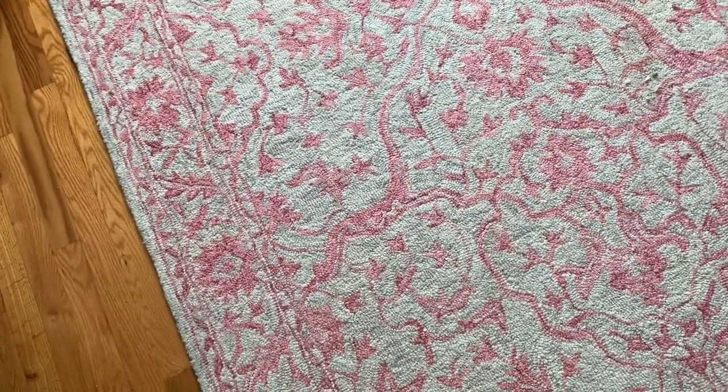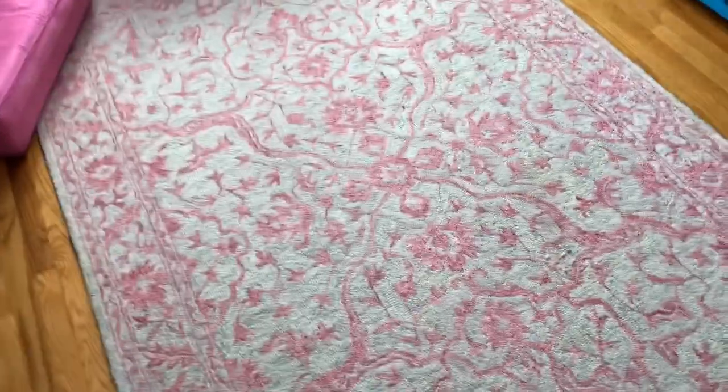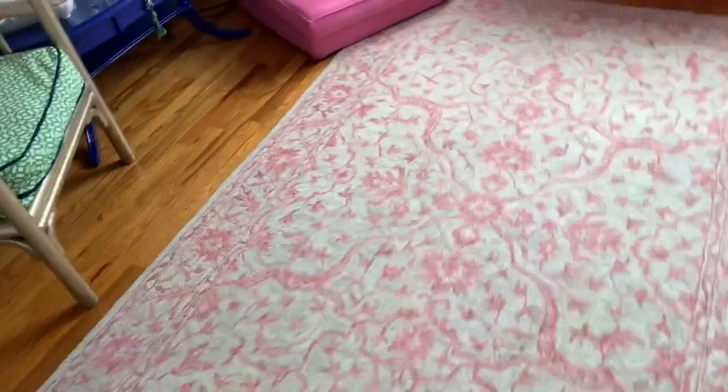I think I forgot to show the rug. This is the same rug I had in my dorm room. I got it for $50 at TJ Maxx. It's a Rachel Zoe rug, so it's pretty cheap for a rug. And I just think it matches my apartment perfectly, so I had to bring it out again.